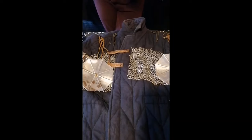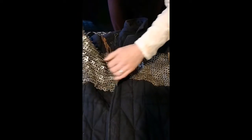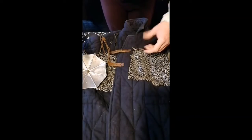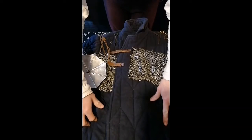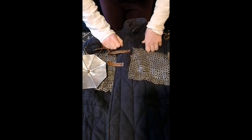So these bits of chainmail on either side are called voiders. Basically these protect you where plate armour can't, so under the armpit, right there, and obviously the besague goes over the top to protect you. The mail skirt on the bottom would go around over the top of this. So that's the base layer for the top part. Let's have a look at what else goes on next.